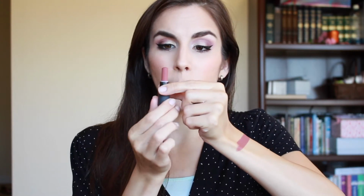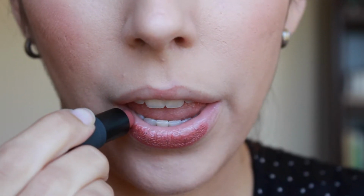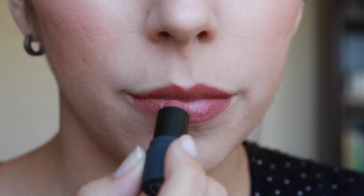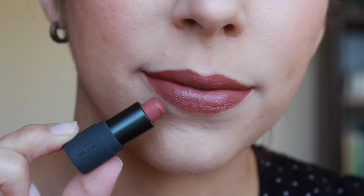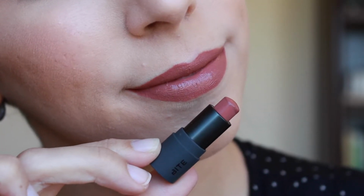Just to show you how much product comes in, that's pretty much wound all the way up. I don't know if you'll be able to see the white of the bottom, but that's how much product you get. So the formula of these new multi-sticks, this is my first multi-stick. I do own a couple products from Vise Beauty, and I love their formulas. I love just how their lip products feel, and this is no different, honestly. It feels just as comfortable on the lips. It glides on really nicely, has really good opacity and intense color with just one swipe, and I had no complaints.